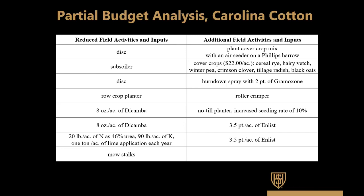It doesn't need much incorporation. So it tiptoes across the ground there a little bit, and we get some seed to soil contact. So we were able to run this Phillips harrow. It doesn't take much horsepower tractor to pull it, so that means a lot. You don't burn up a lot of fuel. And plus, like I say, you run that thing 10, 11 miles an hour through the field, so you cover a lot of ground in a day. That was a really big plus for us.